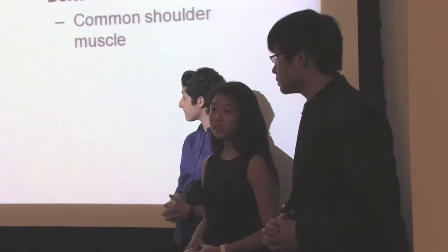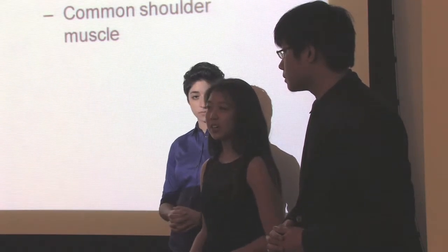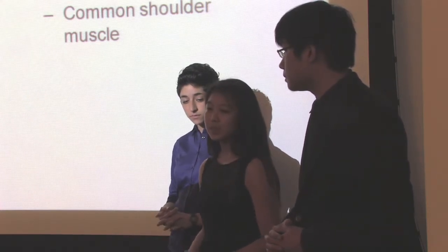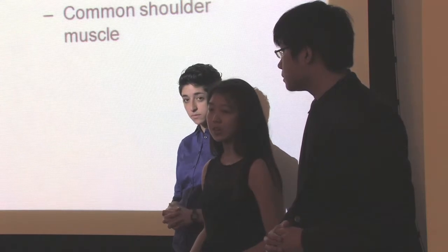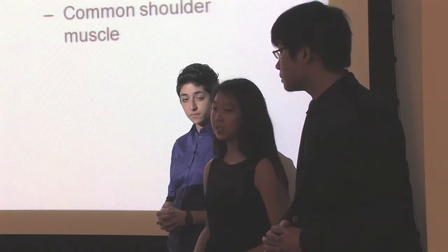The deltoid muscles are more commonly known as the shoulder muscles. They connect the scapula and collarbone to the humerus. Because this muscle is responsible for raising and twisting the arm, pain is common when the scapula is pushed in an unnatural position.